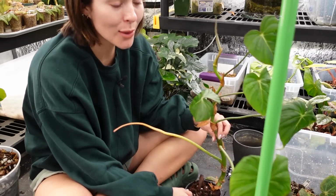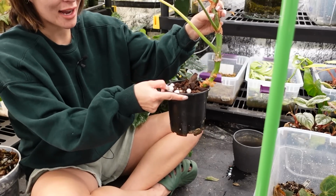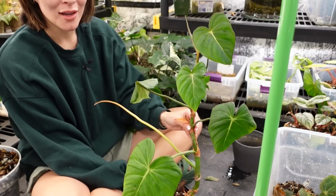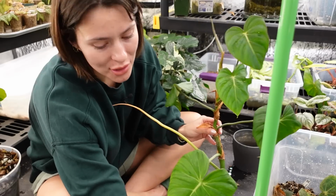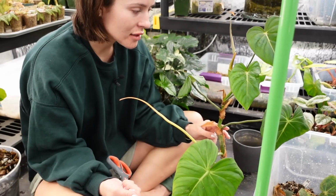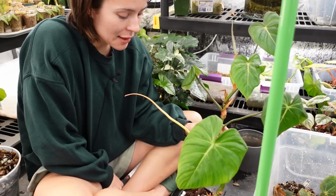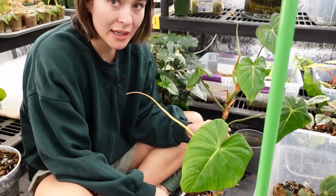And I mean, it has grown decently considering I've only had it in this tiny little pot for so long. But it just kind of stresses me out because the leaves keep getting smaller and I'm constantly on the hunt for a planter for it and nothing perfect has popped up. So I am going to go ahead and get this propagated.